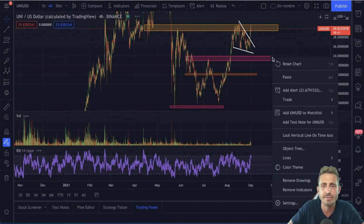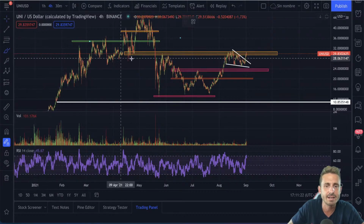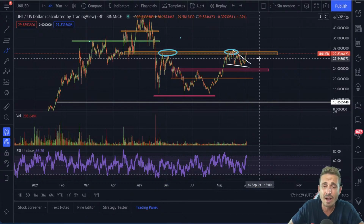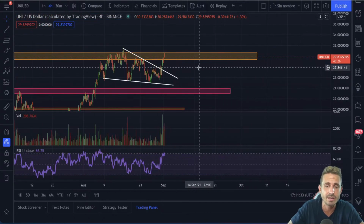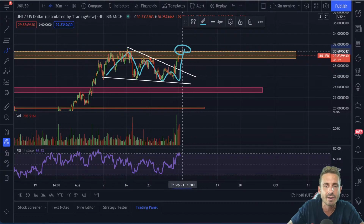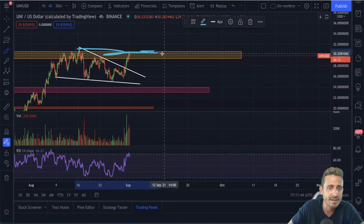Yeah, I think the setup here for Uniswap is insane because we are basically hitting this resistance at $30 right over there. We have met the target, so I should be taking at least half of my profits. When I close the stream, I'll be taking half of my profits from this descending wedge breakout here on the resistance, because we basically met the target.